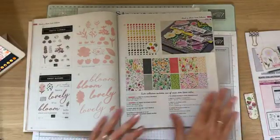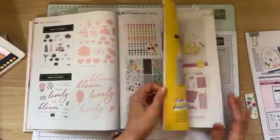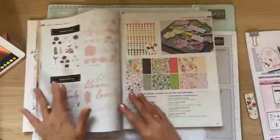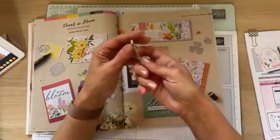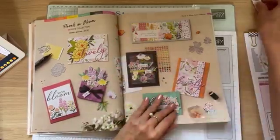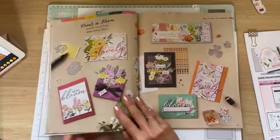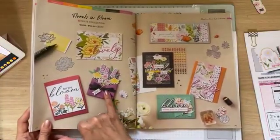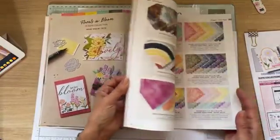Let me show you other bundles that we're going to work with. And look at that. I got little bookmarks and it matches the paper perfectly from Stampin' Up! I'm so excited. You don't need much to be excited. It looks like there is an in color ribbon. I just ordered it today. We didn't have it before.